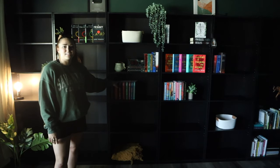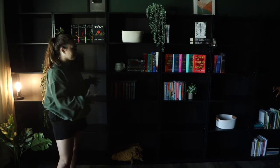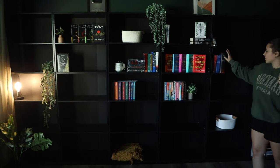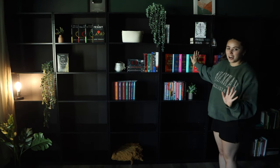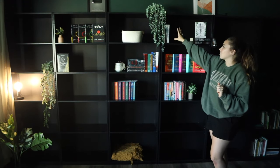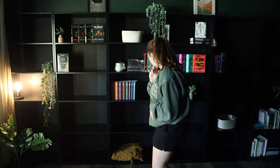Throne of Glass, I wanted to display it better, but they kept falling. So that is that. And then we have Crescent City over here, haven't read it yet. I love the Powerless series, so I have that displayed in the middle of the Folk of the Air series. What else do we have?